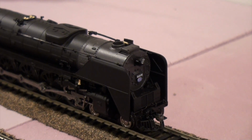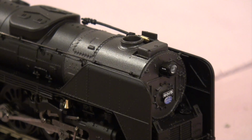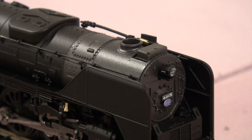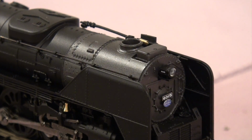Well, anyway, I hope you guys got a general sense of the look of the locomotive. It really looks good. And overall review of the locomotive itself, I'd give it a 10 out of 10 because it runs great. You're going to see how it sounds great, and it looks great. All the detailing is there. So let's get this thing running, and I'll show you guys what to expect if you buy one.